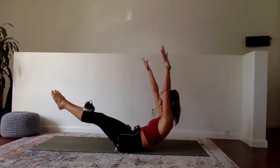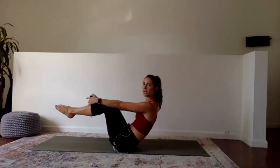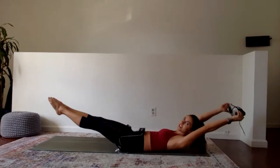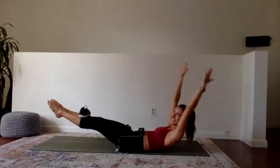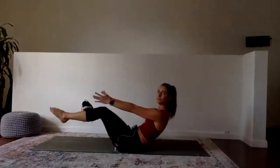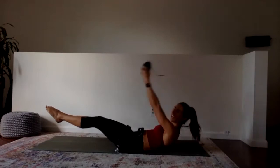Good. Extend the legs out, arms out. Time is going. Pull it in. Grab your item. Extend out. Set it down. Yeah, there we go. And if you don't have an item, that's fine. Pretend you do. You can still do the movement. Out and in. Good. Half dive.